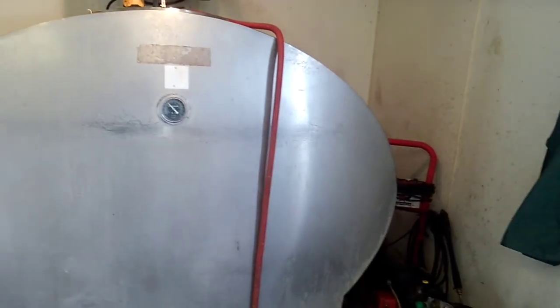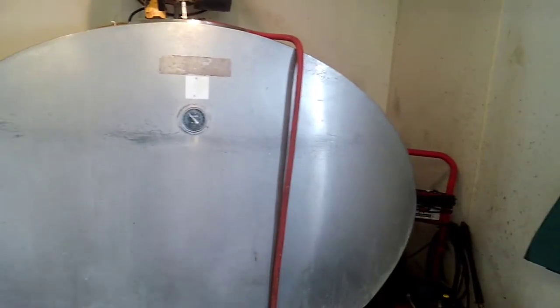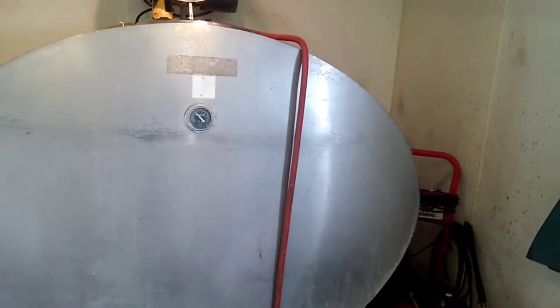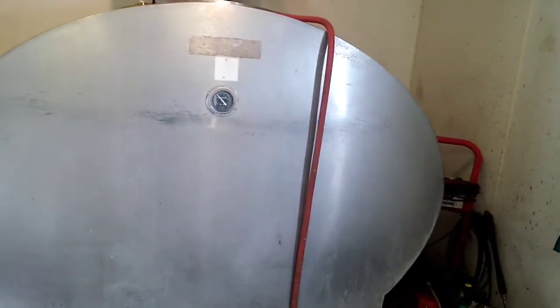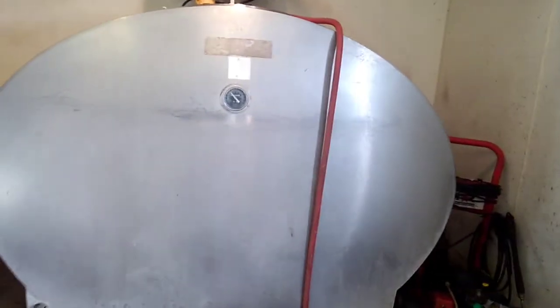But I have used it where the refrigeration unit went bad in the middle of summer and it's 7-8 hours before they get the tank fixed. That milk is sitting here at 70 degrees, it goes bad. So that's the other thing insurance will pay for too. But you do that too many times, insurance drops you.